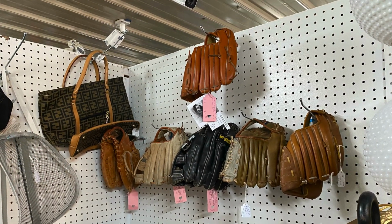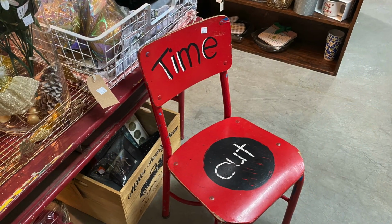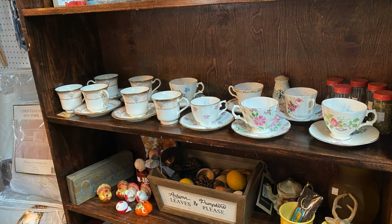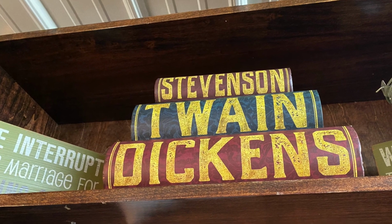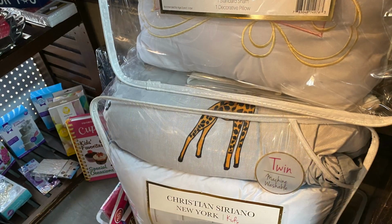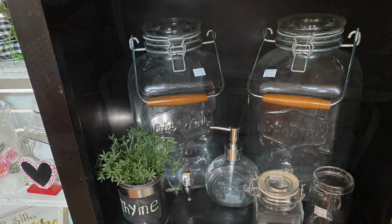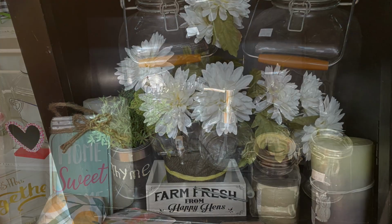And they had a lot of ball gloves in one of the booths. And even a saddle. There's a timeout chair there if you need it. And such a cute little bedspread. There's some glassware for storage.